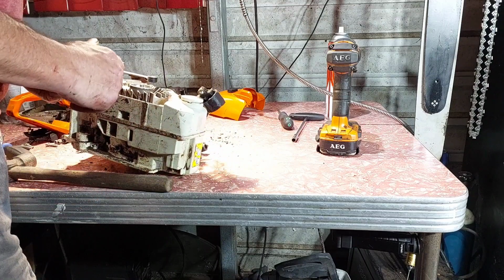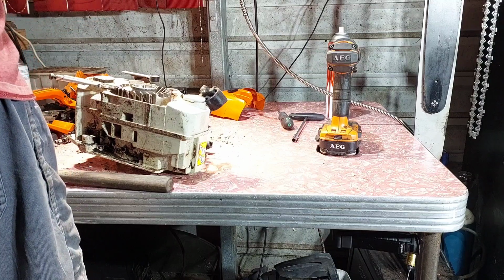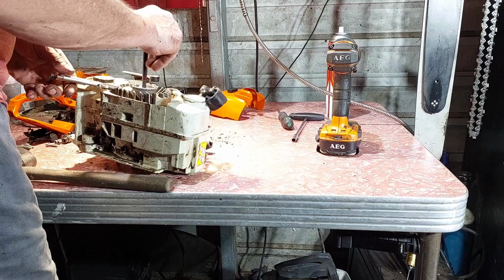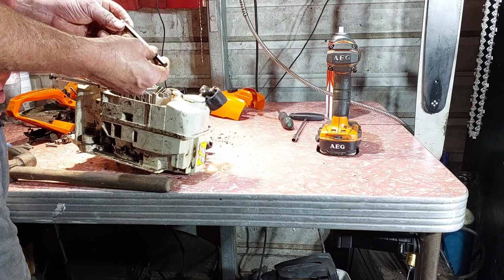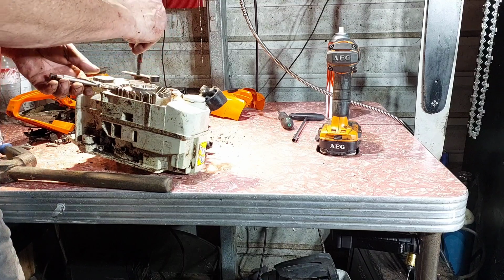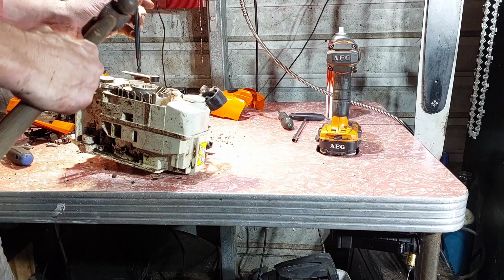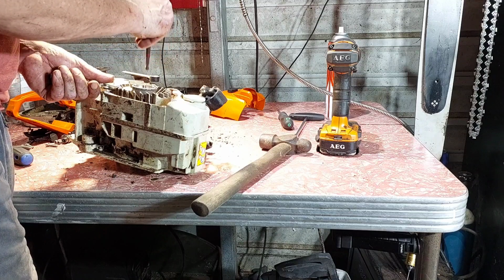So I'll get my son to hold the saw like that, and I'll crank the saw. Put it down on there. 10 mil Allen key. So that's where the impact driver goes. It's actually 10 mil that end. That's probably 8 that end. I'll put that there, and the big hammer will hit that and shock into the flywheel. And hopefully the flywheel will come loose.